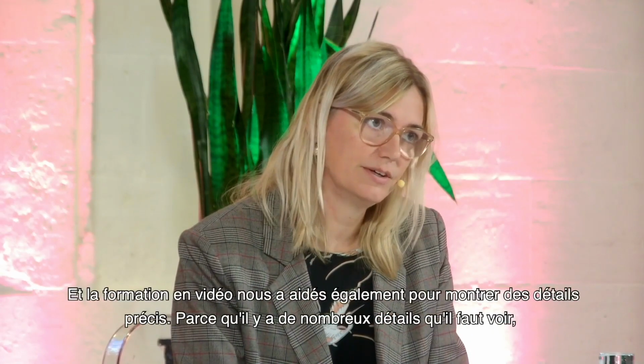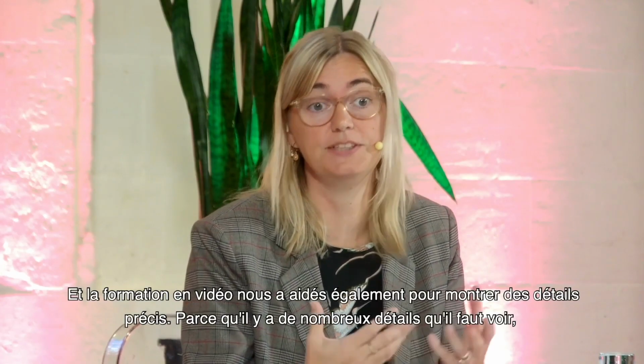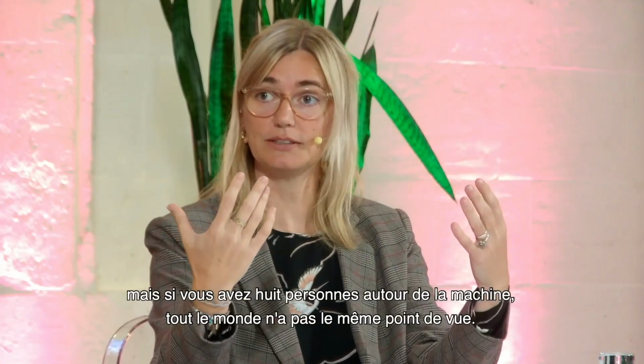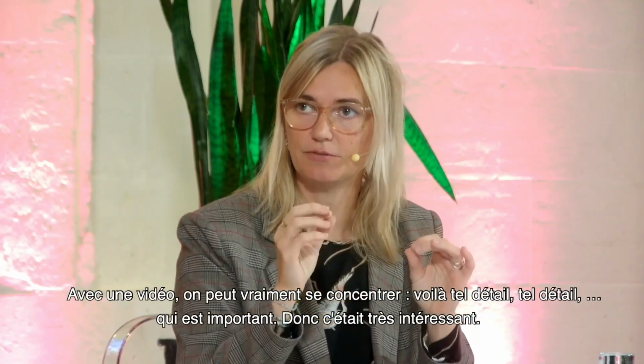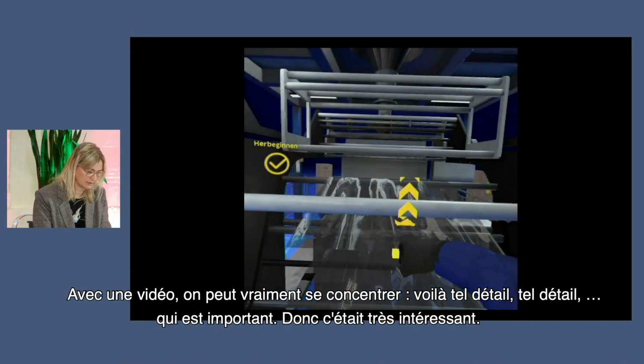And then the video training helped Bart a lot because there are a lot of details when operating a machine. But when you're with a group of 8 people around it, not everybody sees the same thing. So when he shows the video in the class together, he can focus on, okay, this detail is important, this detail is important. So they see more details.